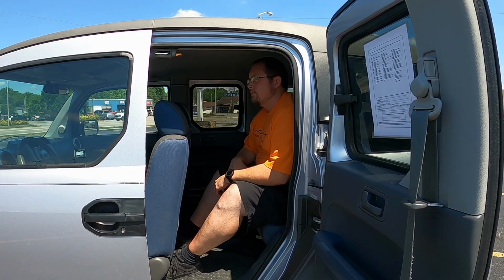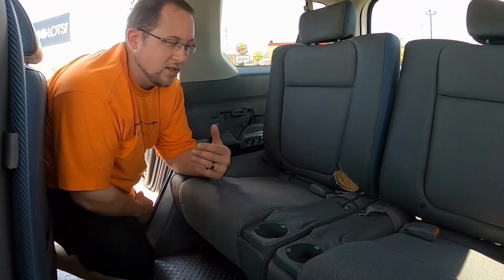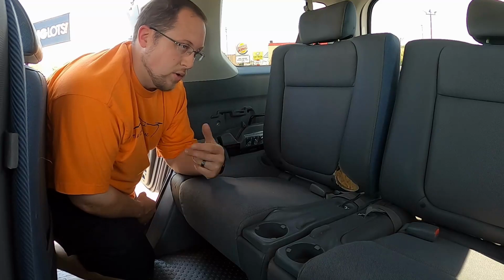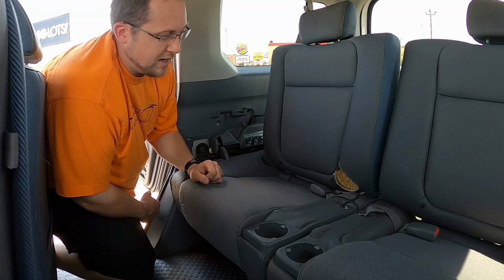And there goes the door. But if you think the rear access to here and the ease of access is this vehicle's only party trick in the rear, you are mistaken. So let's look at these rear seats real quick, because there are actually some cool features about them.